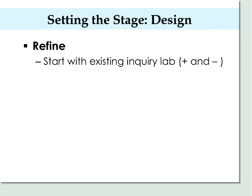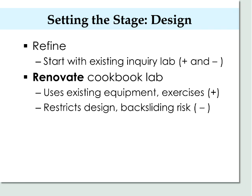So what do I mean by refine, revise, or restart? There are a lot of good existing inquiry labs already out there. And very often you can take one of those labs and rebuild it to suit your needs. But the challenge of that is that the lab may have certain goals that you don't have, and the lab has been designed with that in mind. So I look at any lab that's already in existence as a bit of a two-edged sword. You have to actually think about what you're going to have to change and how much you're going to have to change.